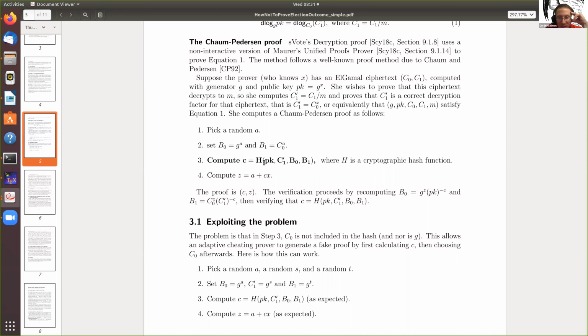So Jan is asking, why wasn't C0 included in the hash? Because they adopted a framework due to Maurer, which explicitly works in the non-adaptive setting, right? So Maurer has this beautiful, very general framework for understanding and proving security properties of proofs of this form. And he proves that framework secure explicitly and correctly in the non-adaptive setting, right? But then they went and used it in the adaptive setting without fully realizing the implications of the prover being able to choose the input ciphertext. So they took this thing that is secure in the setting where the prover cannot choose the ciphertext, and then they used it in a setting where the prover can choose the ciphertext, and in that setting it is not secure.